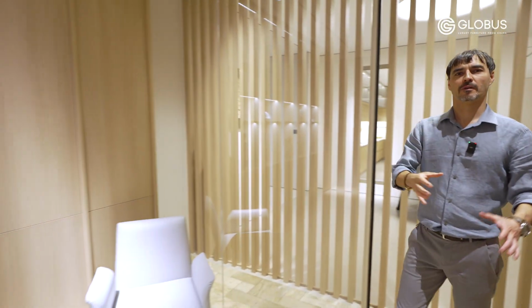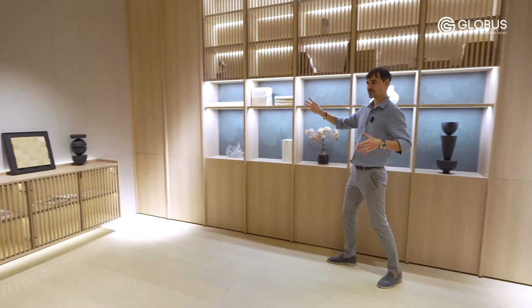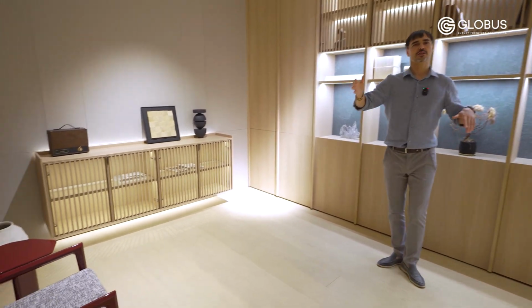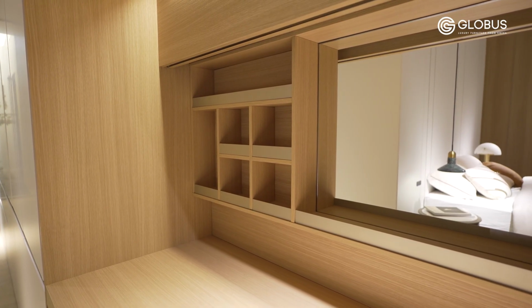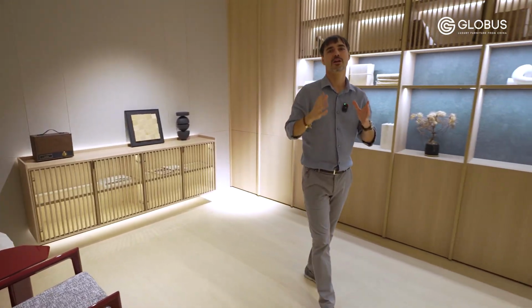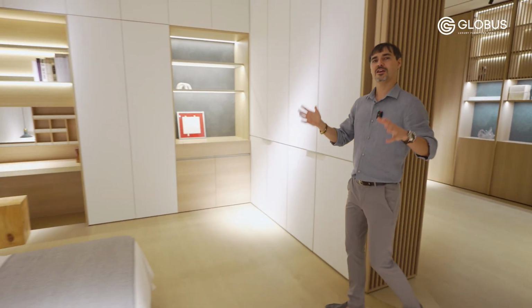Right now we are in the office area, so take a look at how the cabinets, drawers, and wall panels are made here. In other words, everything you see in the room and what will be shown further on is made by the factory. Now we're moving on to the bedroom. In the bedroom, the walls and cabinets are also made by the factory. Absolutely everything is made by the factory.